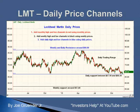As we can see here, price has already tested this support line once, twice, three times. So we're at the fourth time. In fact, we could say the fifth time, because just a week or so before this, it bounced off support again. So looking at this chart, we can see price is currently at support, and if we're going to consider an investment, this would be a good time to consider going long. In other words, buying this LMT stock.